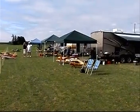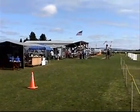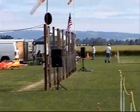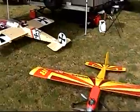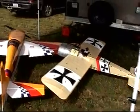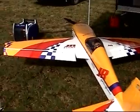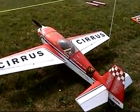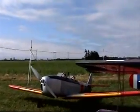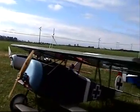There's Big Bird fly in. And it's a beautiful day. Magnificent. They got themselves a new fence. Very nice. And we got a nice big Eindecker there, right there. And a Hanger 9 ARF. Yeah. It's bad for me because it costs so much. Fokker D6.